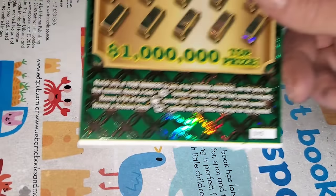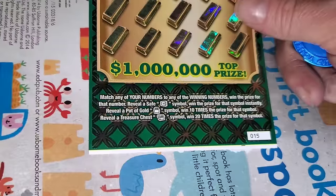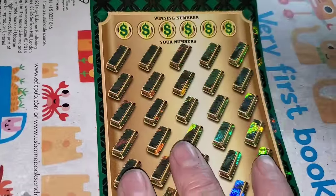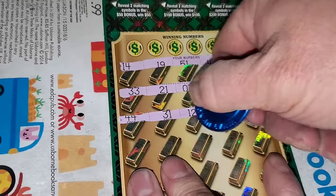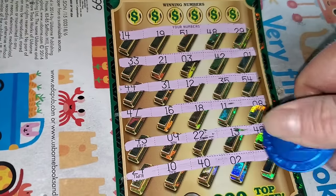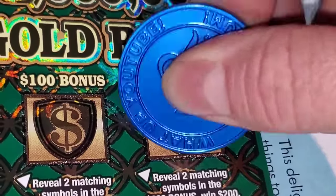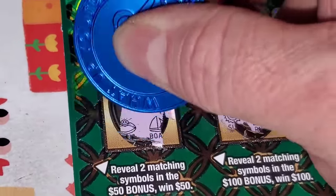Gold Rush. Lost on 12, 13, 14. Got 15. White line ticket. Not that it matters. Odds are 1 in 3.98. Safe to win. Come on, zoom in. Pot of gold for 10x. Treasure chest for 20x. Let's look for those. I've never found the pot of gold or the treasure chest. No symbols today. All right, let's see if we can get two matching symbols for 200. 100. Or 50. No.